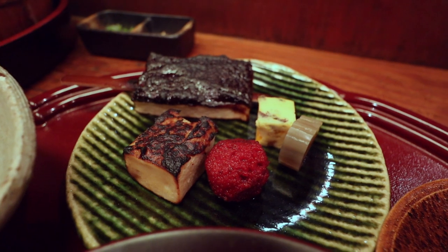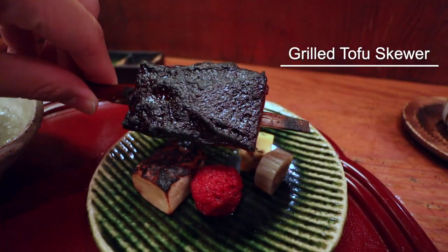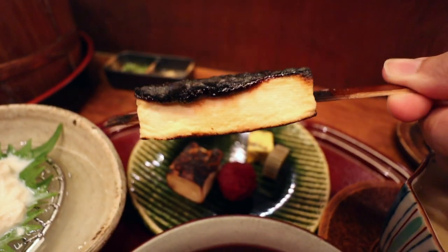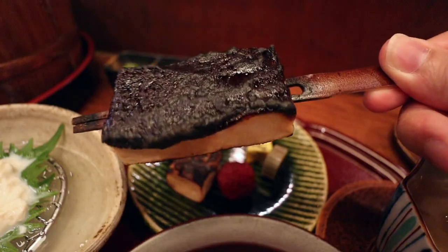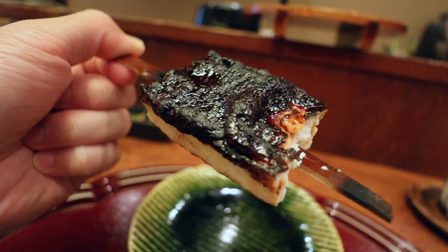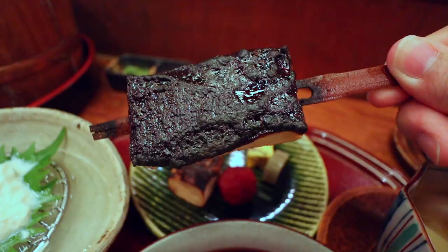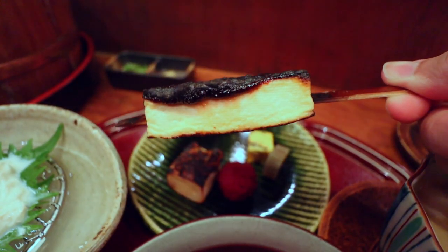Next course is the grilled dishes. And we are looking specifically at this grilled tofu skewer. So the top is not burned, but it is grilled miso paste, similar to what I had in Nagano. So they use a different kind of tofu. The boiled one was soft, but this one is firm and dense. The miso has a nice char and kinda sweet.